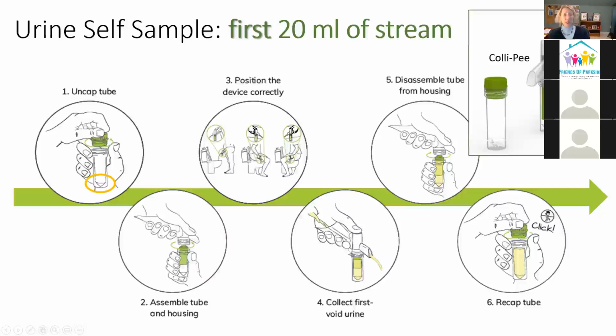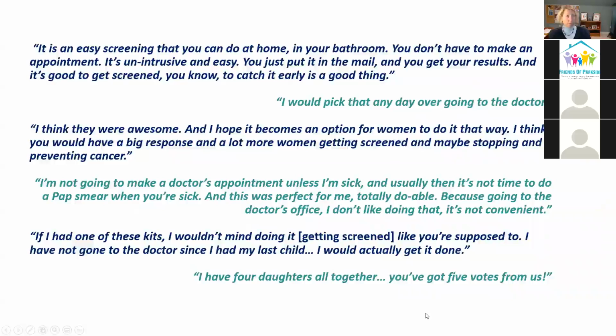When you're finished peeing, you pull the whole thing out from between your legs, and you unscrew the tube and you put the little green cap back on it. And then you put that in a plastic bag and you mail it to us. And that's all there is to it.